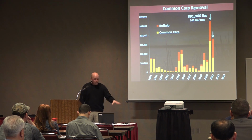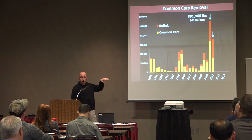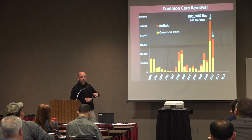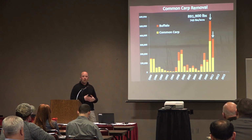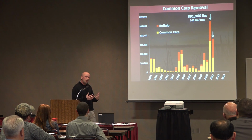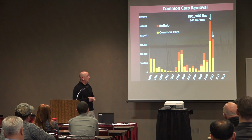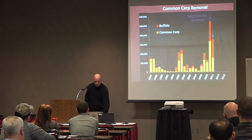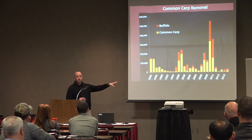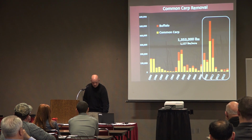Just some numbers here. This starts to get into some density stuff. So 743 pounds per acre of common carp and buffalo were taken off of Lost Island Lake. We tend to see standing stocks of all fish at about that level. So we're pretty sure that most of the fish biomass was tied up in these two species on Lost Island Lake. And it's been interesting to see what happens after you remove that. Since that time, the commercial harvest has fallen, and it's not because they haven't been trying, it's because we don't have any fish out there. So we'll get into those numbers next.